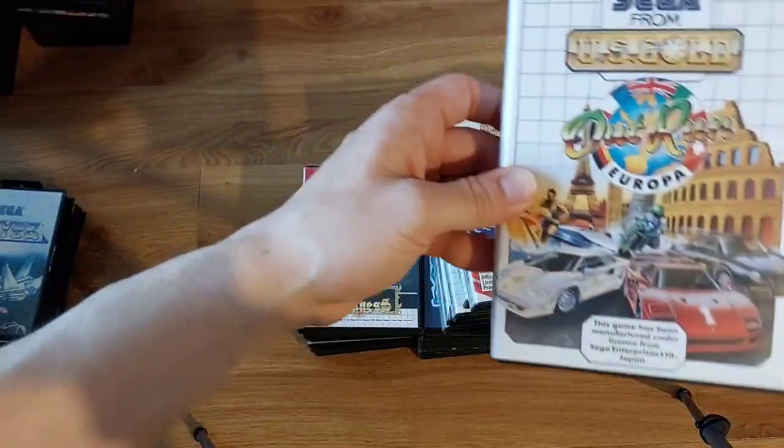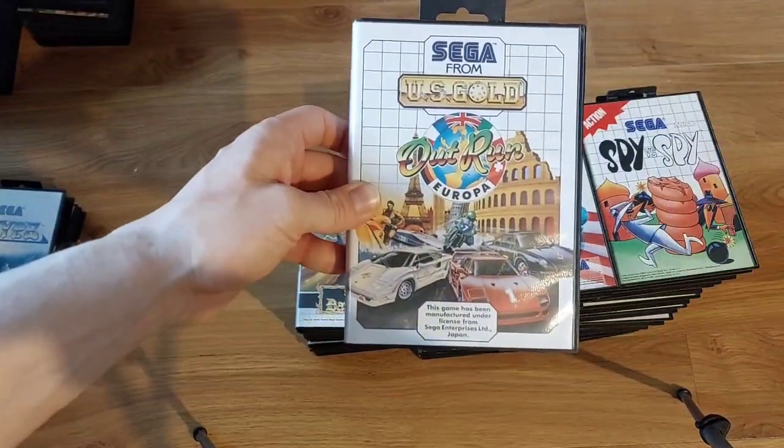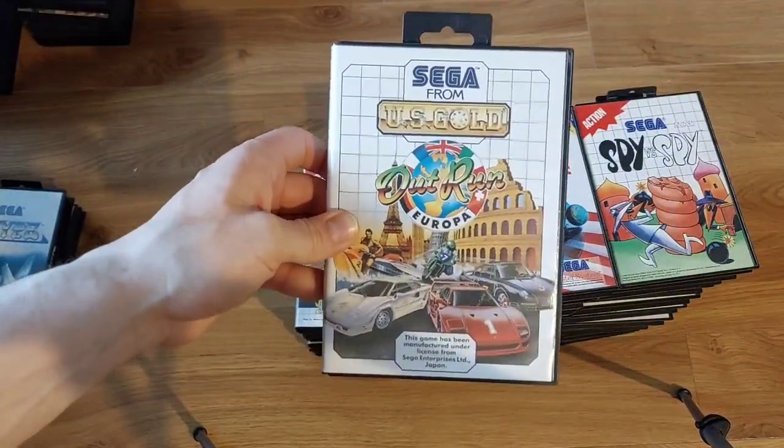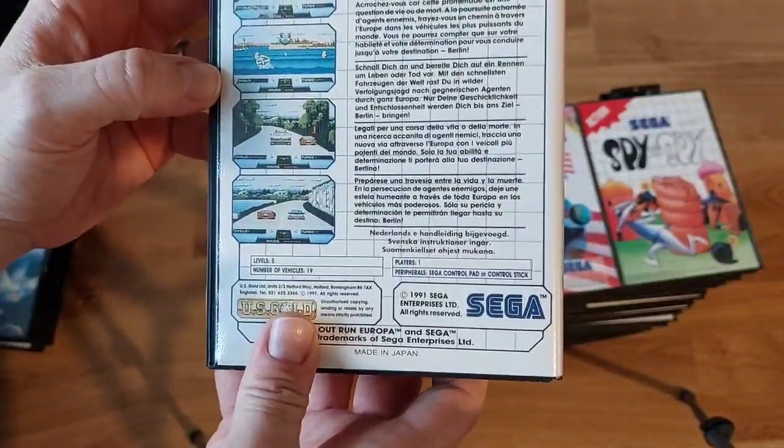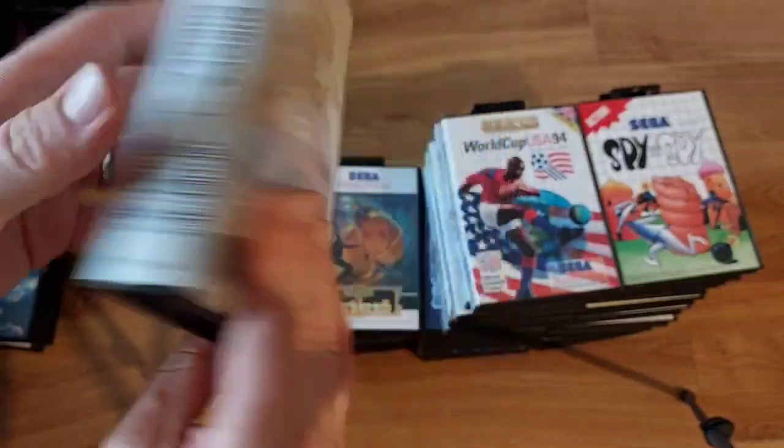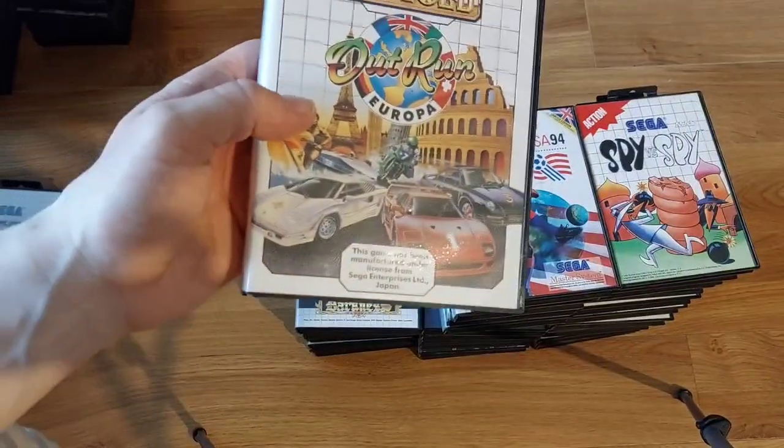Outrun Europa. This gets a bad rap compared to the original Outrun. I understand it's not as good as that, and also it starts on a motorbike or something like that, I think. It's actually not bad if you just give it its own chance. Another US Gold. I think there's a variant cover for this too.